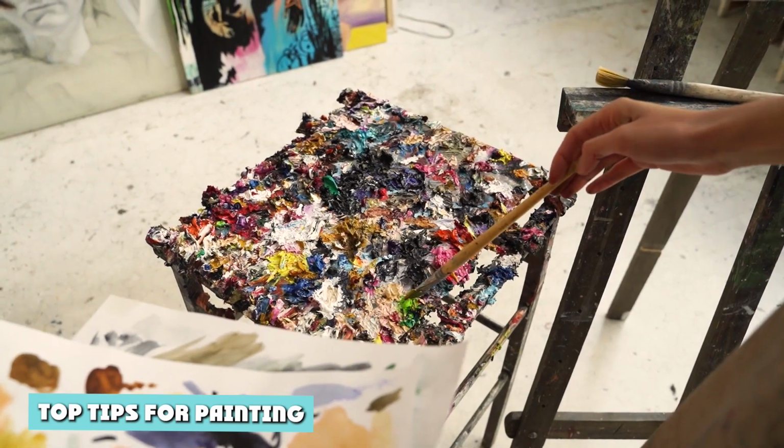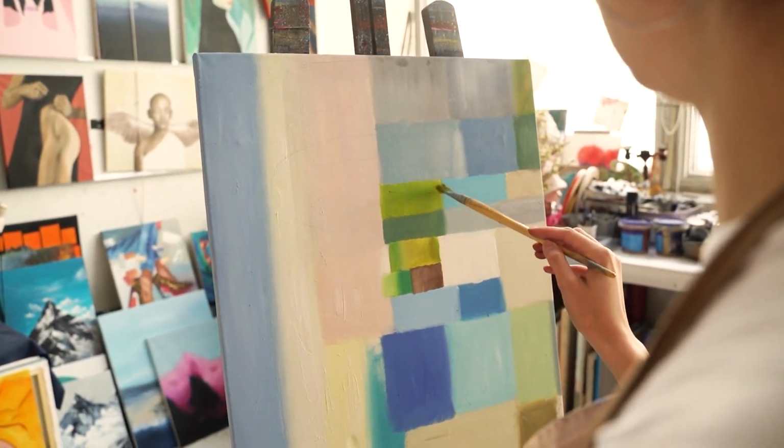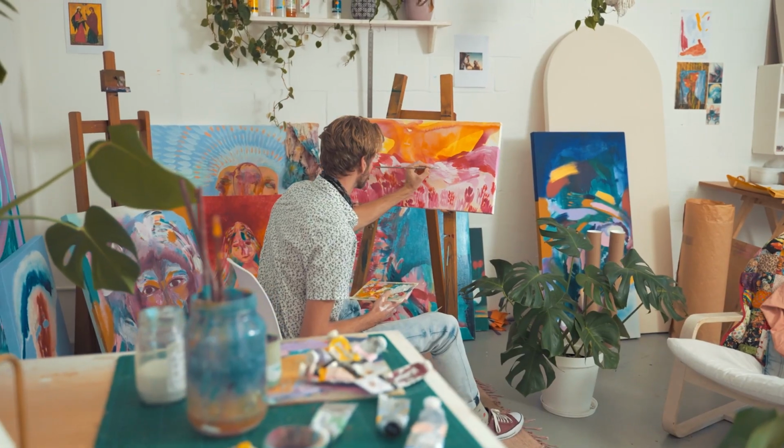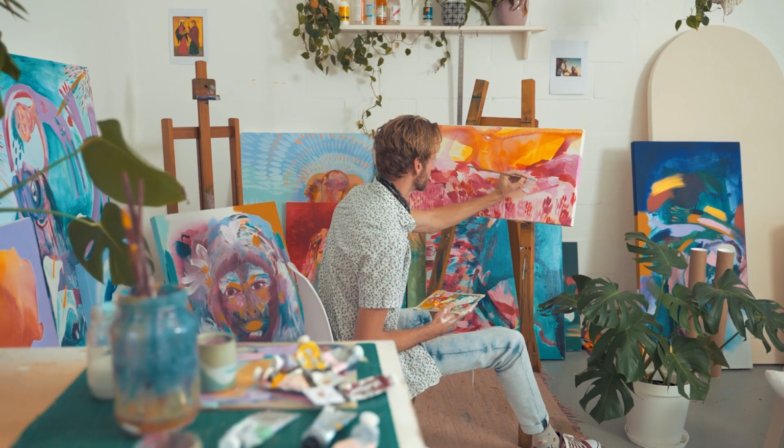Top tips for painting. Painting can be an intensive process that requires significant planning, preparation, and the correct techniques. The following 10 pro tips for painting will help you achieve the success you desire and create projects of which you can be proud.